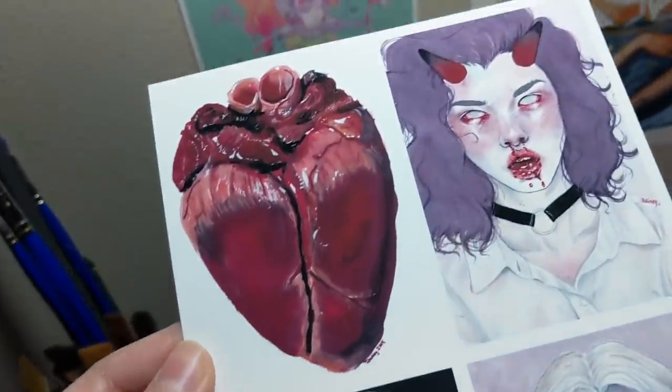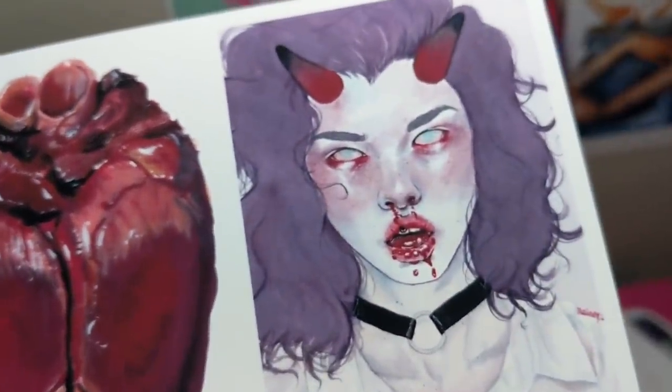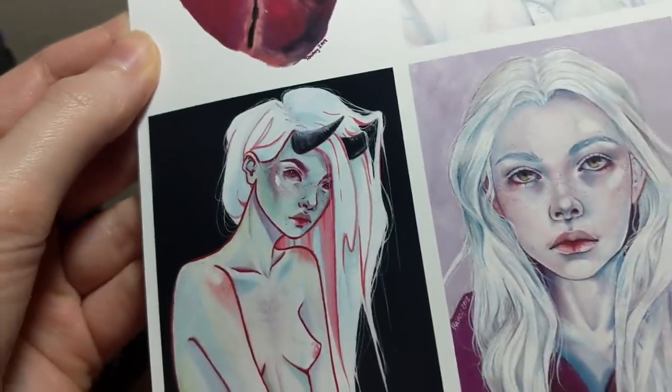Besides that, I also finally bought a printer, which I need to do more stuff with. I've just done one print test just to see how the colors look and if it's sharp and stuff, and the print quality was amazing. So I'm really happy with that.